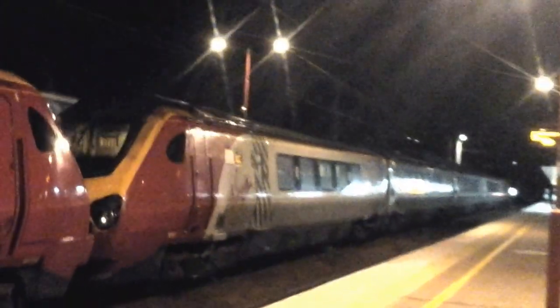Might see a sparkle too, but you can't see the lighting, it's nice. Arriving in now is the 1938 Virgin Train service to Edinburgh Waverley. Looks like a Voyager. This is the one that I think came via Birmingham, and it is a 220 or 221 Voyager. It might be a Super Voyager. It's 221113. It is a double pair of Super Voyagers. And this rear one is 221105. And 221113, as I've repeated.